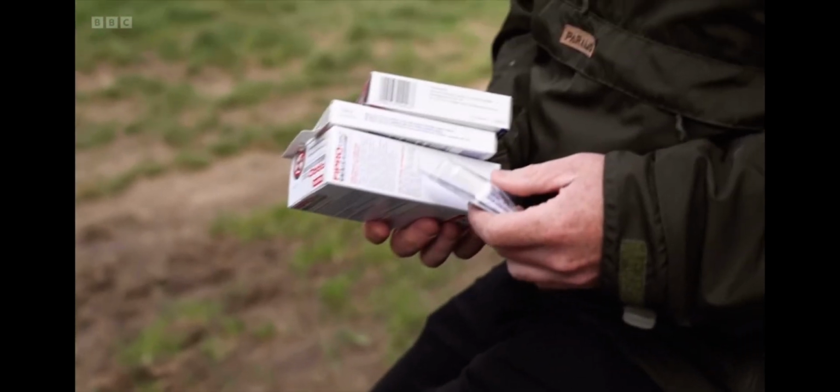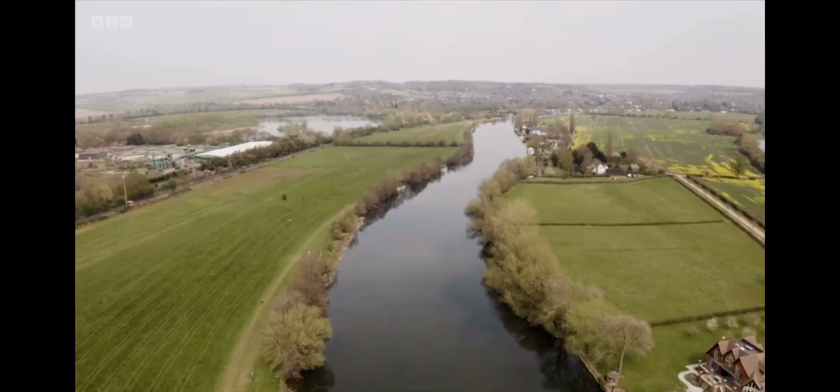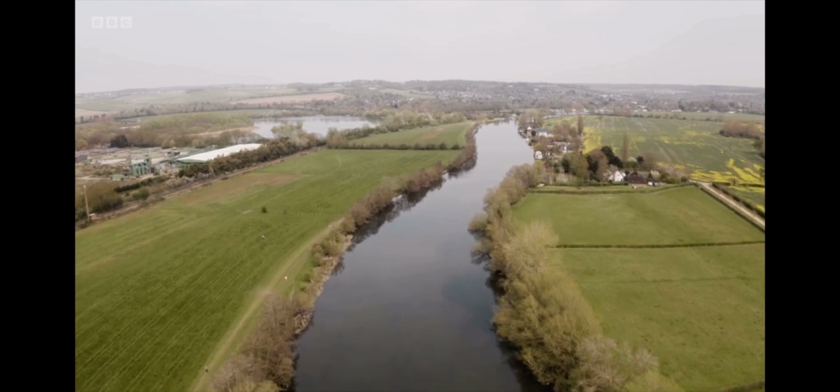A single pipette will cover an entire animal for 28 days, killing any flea or tick it comes in contact with. But it's not just ticks and fleas. They'll kill any insect. It's estimated that one drop can kill 25 million bees. And in water, these chemicals can travel over three-quarters of a mile down a river.